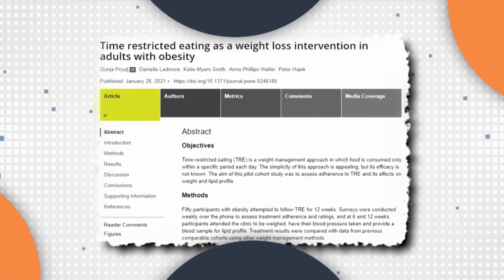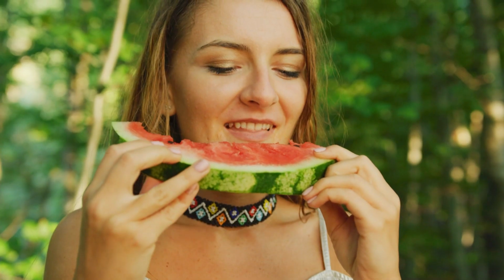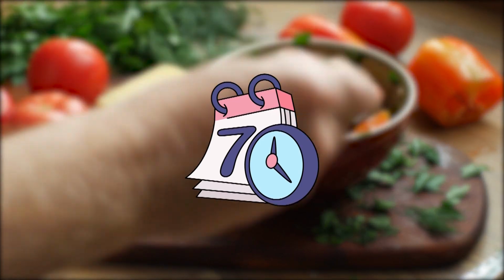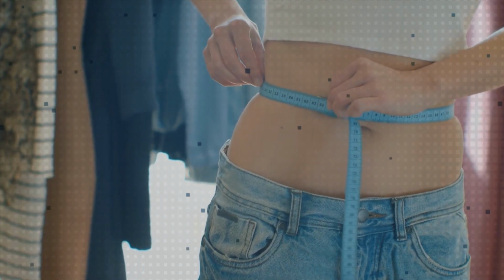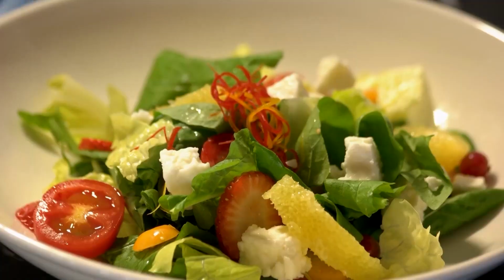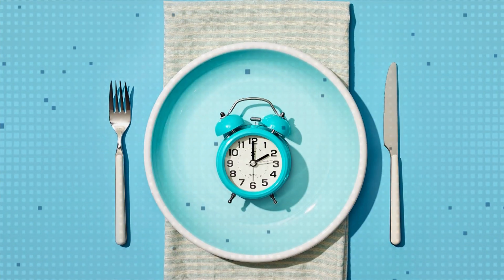A pilot cohort study was carried out to assess the effects of time-restricted feeding on weight loss and lipid profile. 50 obese participants followed time-restricted eating for 12 weeks and surveys were conducted over the phone to assess adherence. At the end of 6 weeks and 12 weeks, the participants were weighed. Participants who completed the program lost about 5% of their body weight at 12 weeks. This study, alongside others, has shown that time-restricted eating offers decent weight loss results on its own. When it comes to the best ratio for time-restricted eating, the 16-8 method is the most common version.